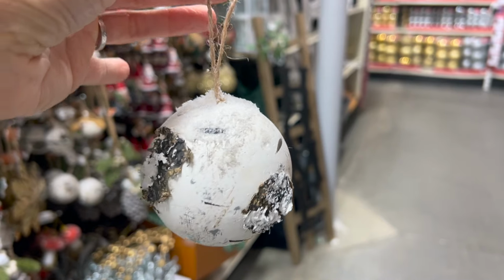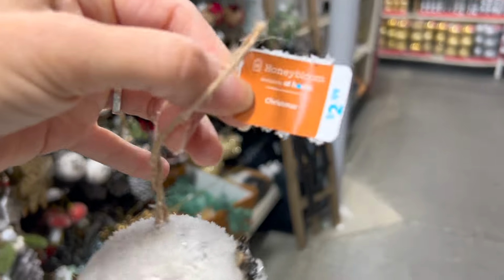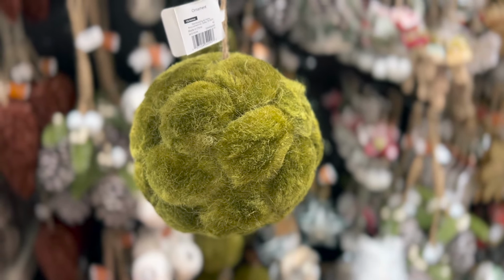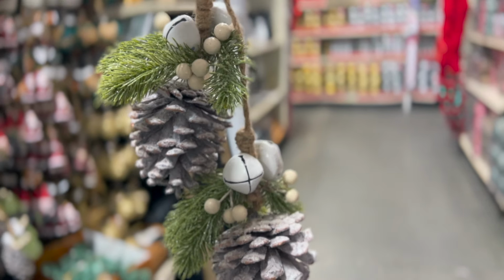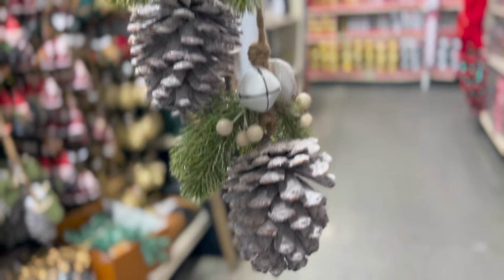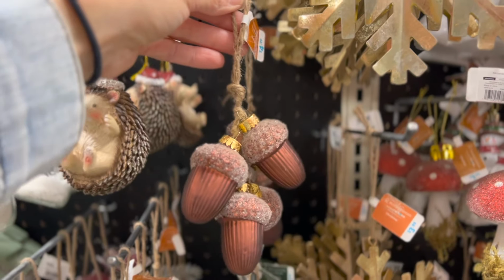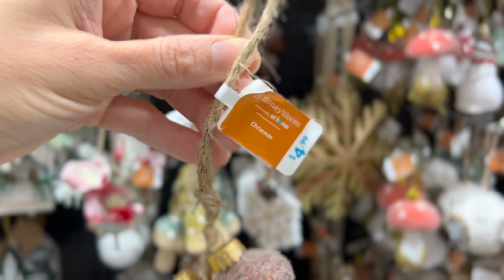Had to show you guys those mushroom ornaments. All of these natural elements are just so beautiful, and I think that if you're going for that natural, that rustic vibe, these would all make great options. Probably wouldn't go with the moss one, only because I think it would get lost in a green Christmas tree, but if you have a white or just really heavily flocked Christmas tree, that one could work for you.